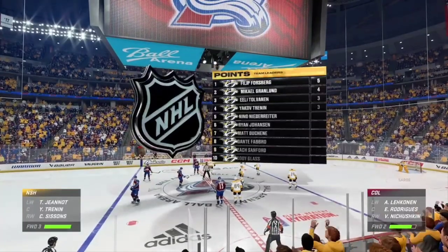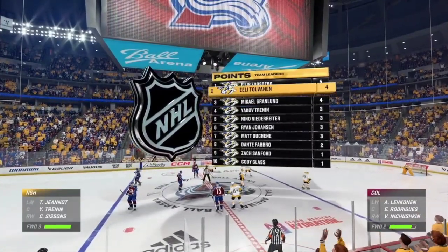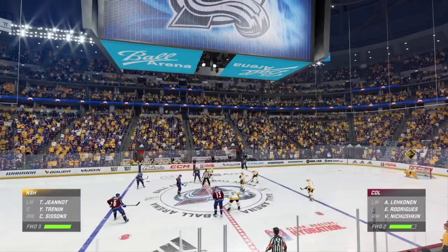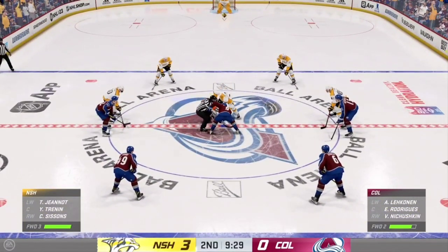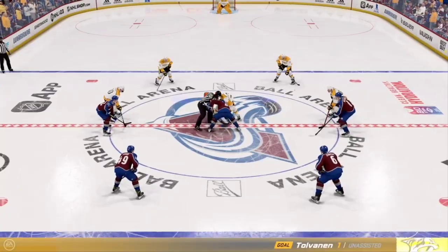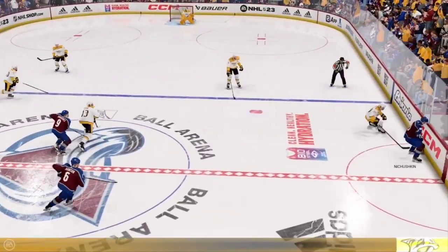Nashville's only opposition to contain them offensively might just be the clock here, Ray. It can't go fast enough for the team that is behind. When you're on that bench, you keep looking up and hoping that the minutes have melted away.